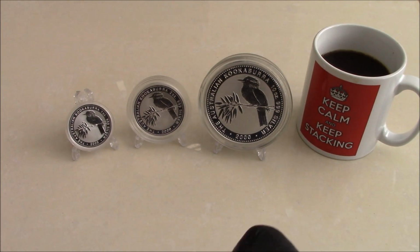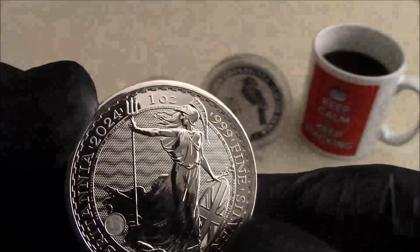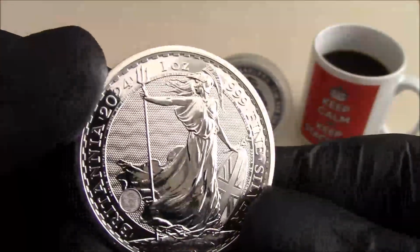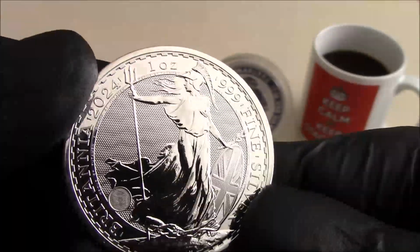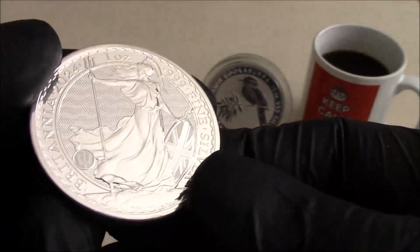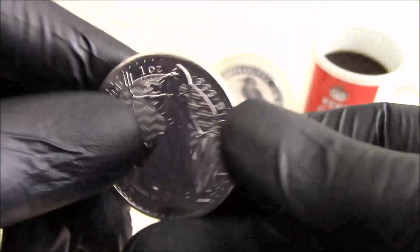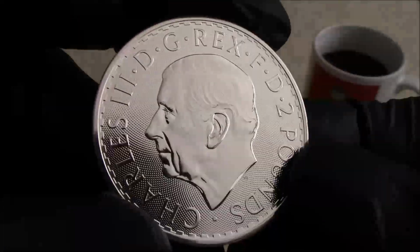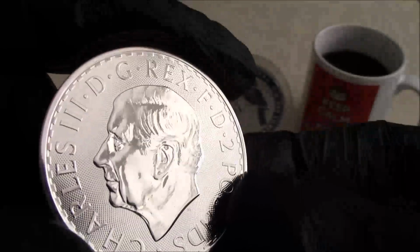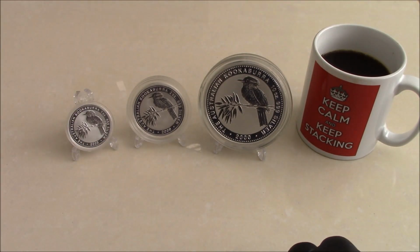Now, in comparison, I have to wonder what this Britannia will look like in 2044, even if 20 years old, let alone 24 years old or even 40 years old. You know, the quality of the silver they're using is, well, crap as far as I'm concerned. Very pleased that RCM have addressed their milk spot issue, but even these, you know, very often do have imperfections in them, unlike, you know, the Kookaburra.